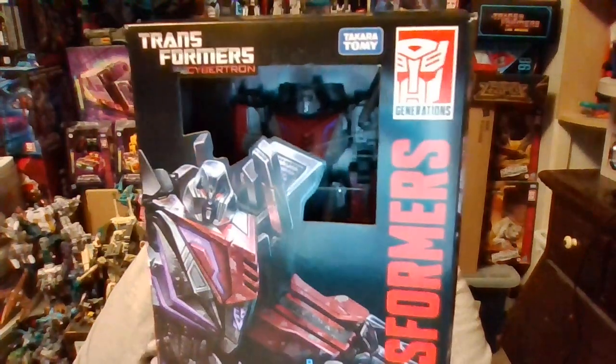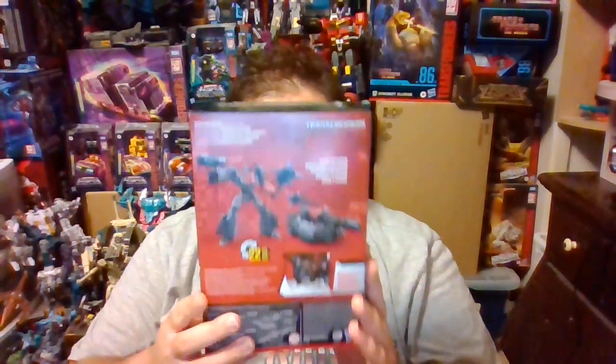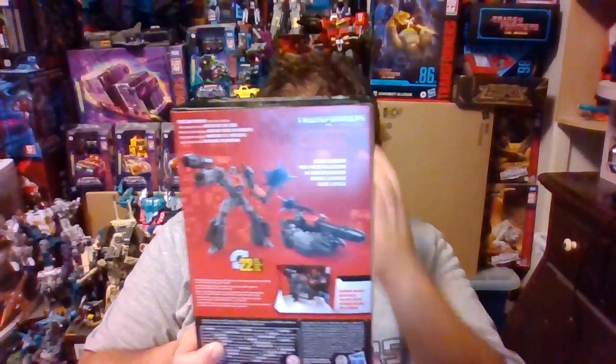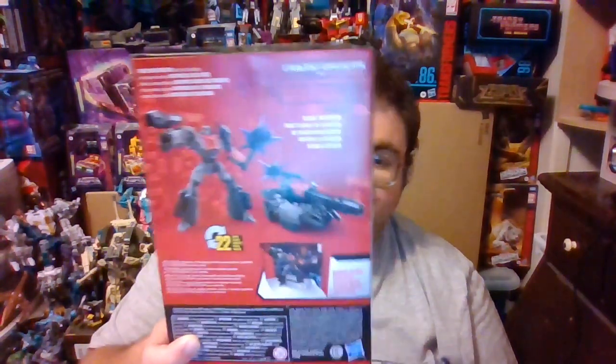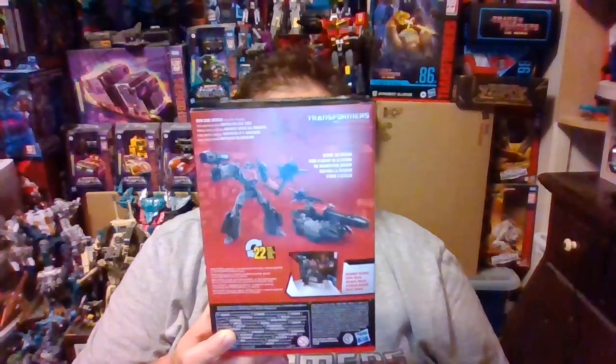I can't wait to display him alongside Gamer Edition Studio Series Optimus Prime. There's a couple of people who also got a hold of Gamer Edition Megatron already, and they've done reviews and size comparisons of him with the original Generations War for Cybertron Deluxe Class Megatron figure. And unfortunately, unlike the Gamer Edition Optimus Prime figure, which is much larger than his original Generations figure, Gamer Edition Megatron is unfortunately almost the same size as his original Generations Deluxe figure. He is almost a whole head taller, so that's one thing that this figure has going for it.